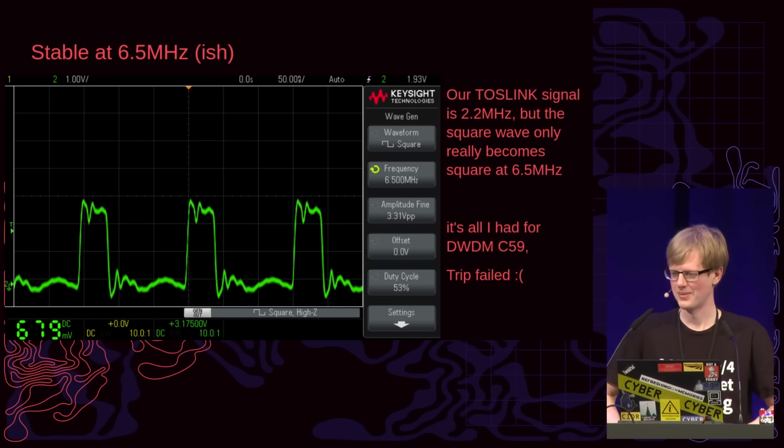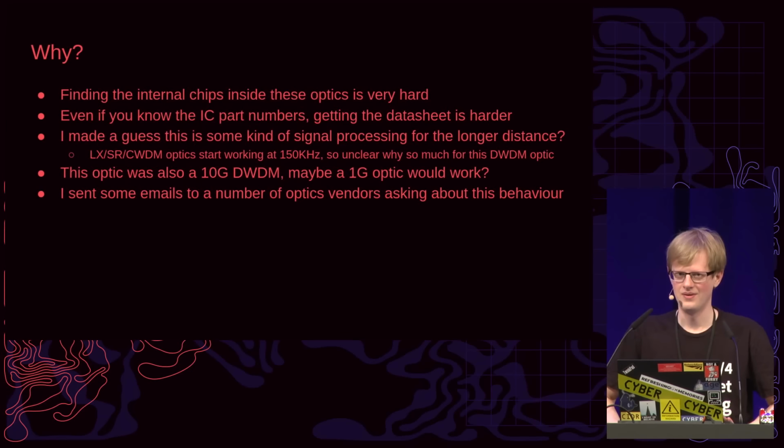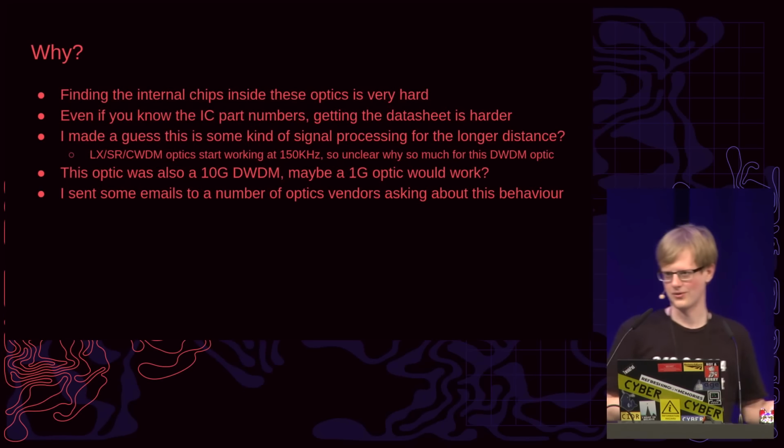So this is a data center trip that failed. I was really annoyed about this. I also didn't know why this is happening, because in theory, as mentioned, these things shouldn't really be doing that much thinking about the signal coming in.